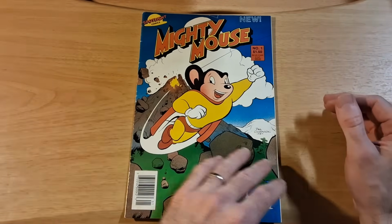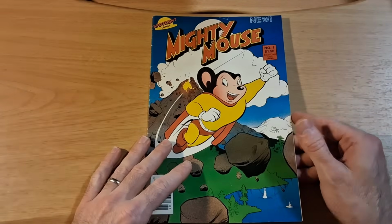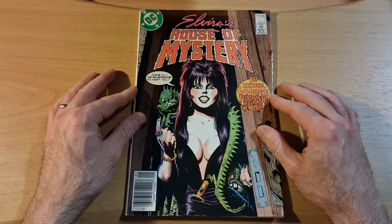Mighty Mouse issue number 1. I did read Ghosts, and I will say honestly, out of all the horror comic runs that I've read, I probably disliked Ghosts the most. I can get into that later. Elvira's House of Mystery number 1.